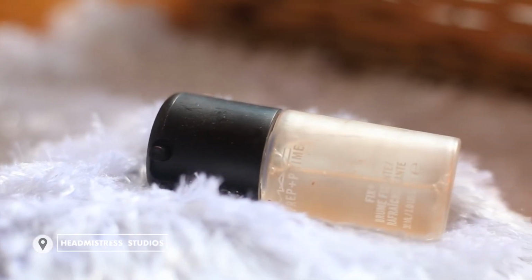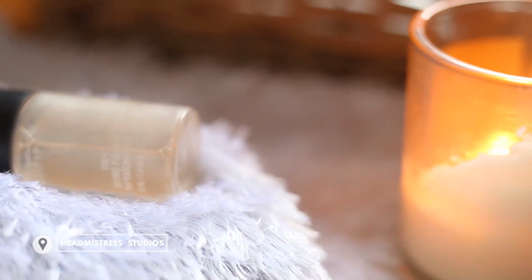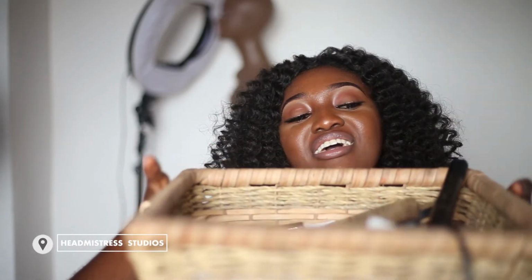The one I have here is the MAC Fix Plus, and this product actually puts everything together. It takes away the powdery finish that you have on your face when you apply your makeup. It sets everything together. So I think this is the end of this whole package. This is what I have here, and yeah, I'm glad I did this. I'm glad I was able to cover everything from the primer to the setting spray.